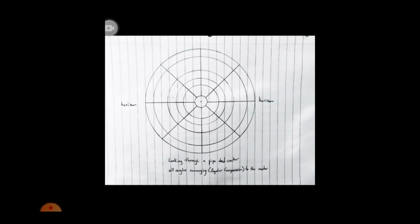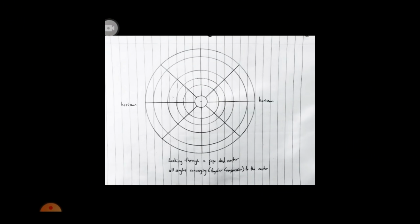I don't understand why globe believers always want to just completely disregard perspective. No. We don't want to disregard it. Perspective actually helps evidence the fact that the Earth is a globe. They don't understand why the ground appears to slant up towards eye level and why the sky appears to slant down towards eye level. But it's right here and in the previous drawing.